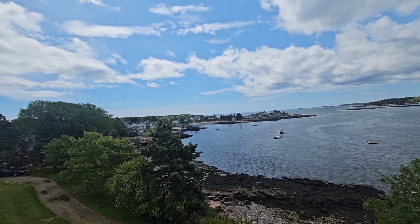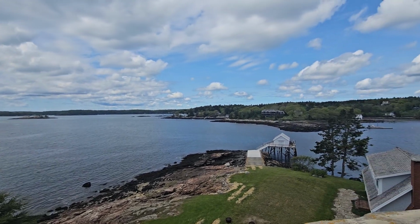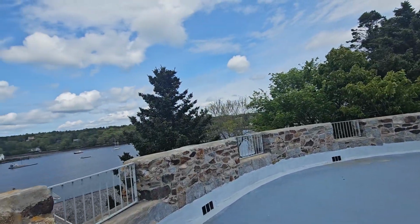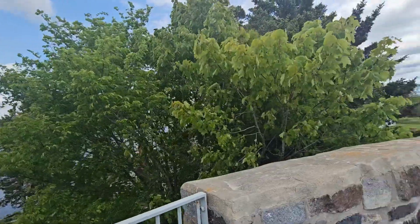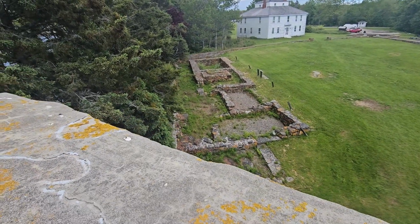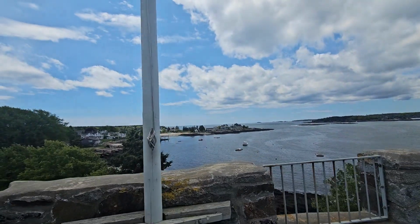This is what the defenders would have seen. Now, that skylight wouldn't have been here when the fort was built. You see some of the old foundation for the buildings. Danger, keep off. Yes, you have to tell people. Should be common sense, but it's not.